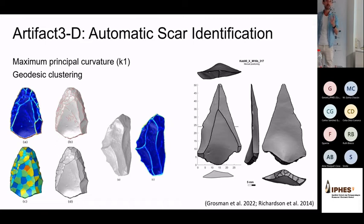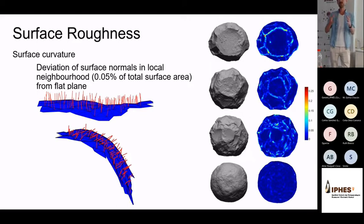We can also automatically identify the scars on lithics. So using maximal principal curvature and finding the areas with maximum principal curvature, and then clustering those areas with geodesic distance, we can end up basically just putting on the scar ridges that we normally draw in lithic analysis. We can also then segment the artifact based on those ridges and compute things like its surface area and curvature and a bunch of different variables automatically. So that's what we're using Artifact 3D for. There are a few other functions in the program, but they're not useful for our spheroids today.